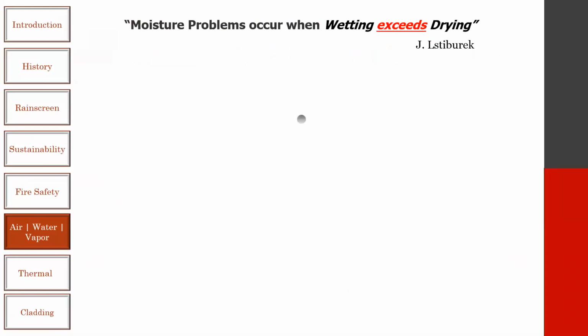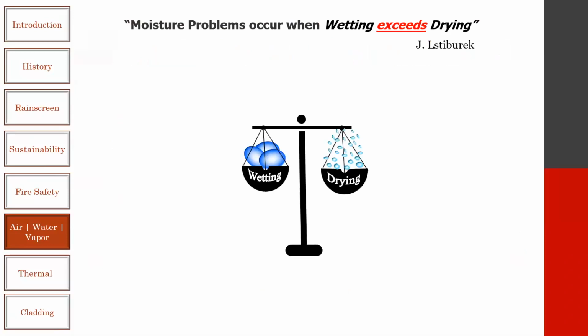It's a very difficult thing to control. Moisture problems occur when wetting exceeds drying. We have a balancing act here.